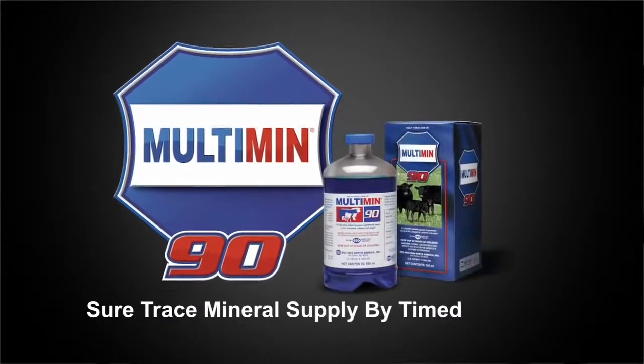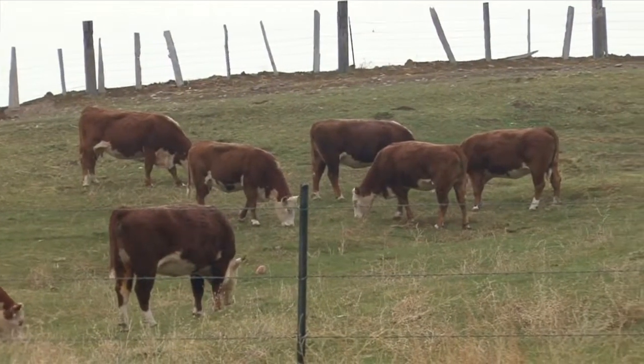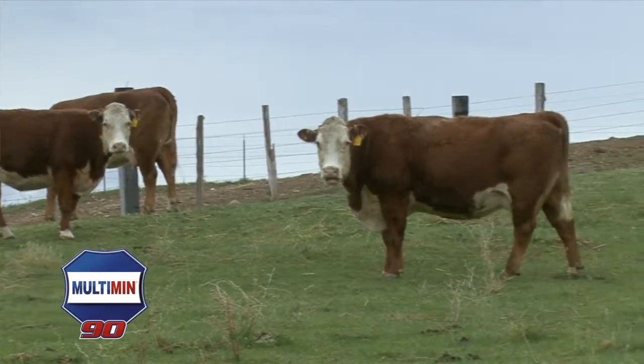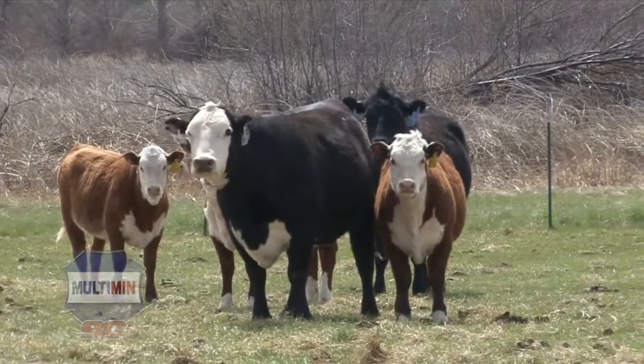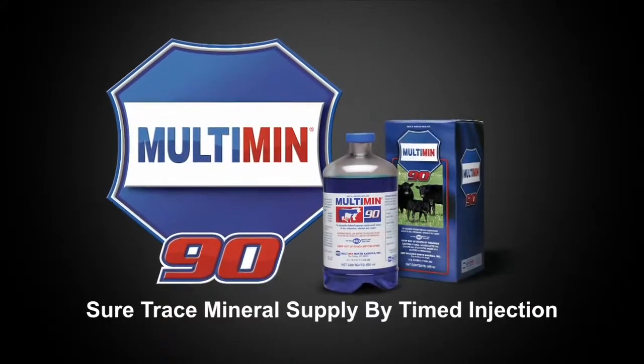We were having some conception problems with the cattle, so our local vet came and we took some blood samples and found that some of the donor and recipient females were significantly low in terms of selenium and copper. With the use of Multimin, we were able to increase those levels back to a normal level. We've seen a significant increase in our pregnancy rates on our recipient cattle.